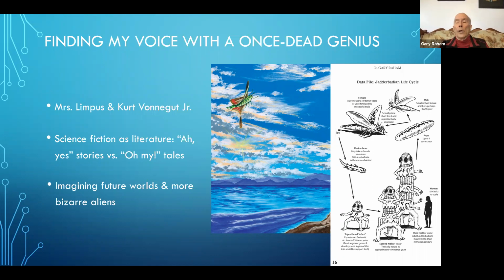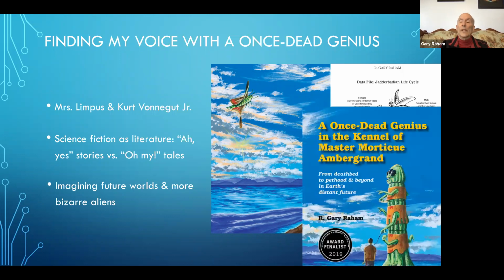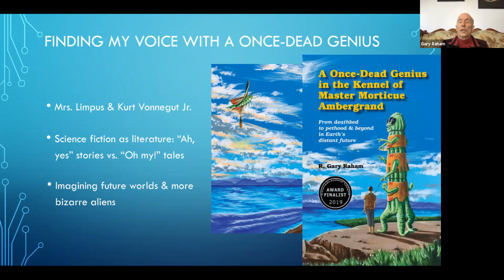So the premise of the story was that I had this scientist who finds himself, his mind trapped in the body of an artificial intelligence, and he ends up in the distant future and ultimately forms a kind of merger with an adult form of one of these aliens. And at the end of my talk today, I'll give you a short reading from that, give you a little better idea of what's going on in that story. Again, here's the cover for A Once Dead Genius in the Kennel of Master Montague Ambergrand.